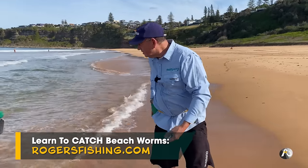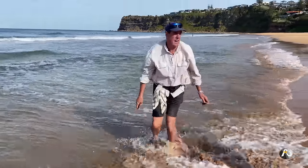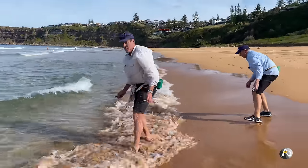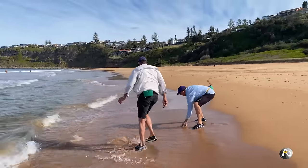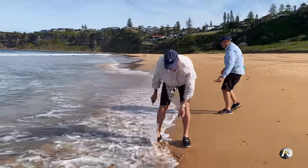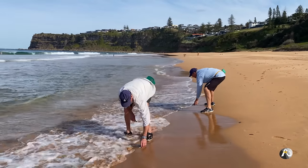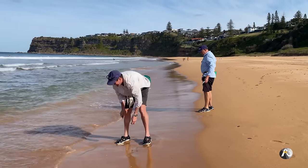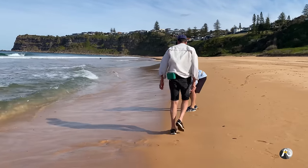What's that, Laurie? It's right on the crash line. Yeah, it's a... Oh, here comes a wave. Oh! No. Missed him. It would appear that I don't know what I'm doing. There's a couple here, Laurie. Battling the waves here. I've got another one for you, Laurie. There's one right there. Okay.